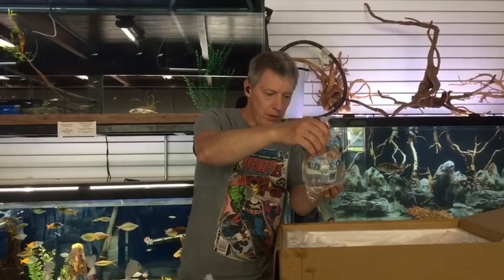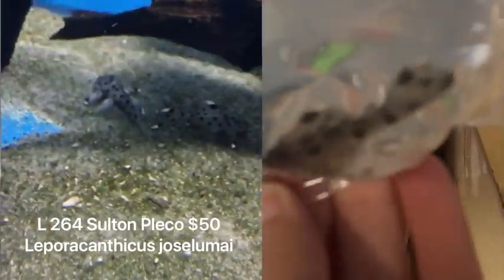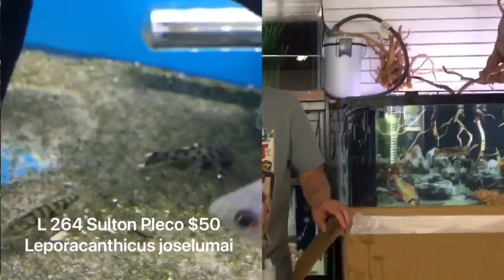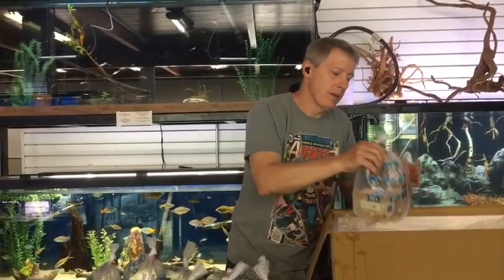Oh, cool, another Pleco. I haven't had these guys in a really long time. Somebody was asking me if I could find them. I said I'd love to. This is the L264 gray Lepidocanthus, or the Sultan Pleco. Excuse me, Sultan Pleco. That's the vampire Pleco group.